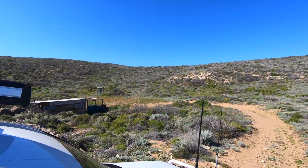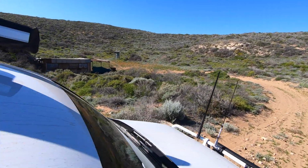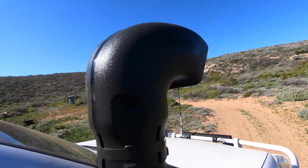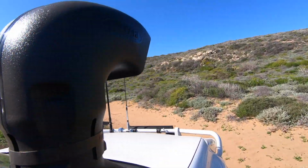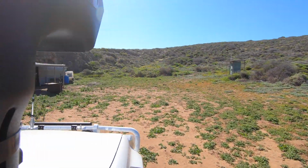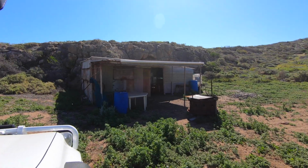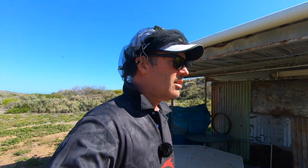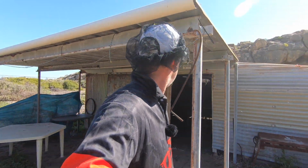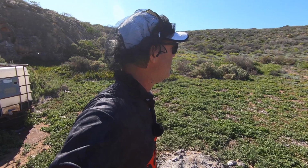So there's the shack over there. It's quite a substantial one, that one. Quite in good nick. Bloody hell, it's even got a crapper. It has. So take a look. This is some of the shacks that the fishermen put together. This one's even got a toilet.